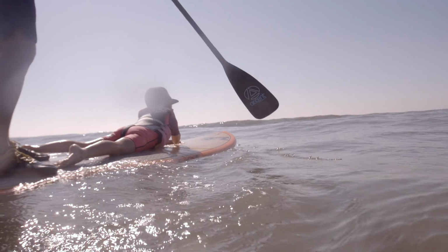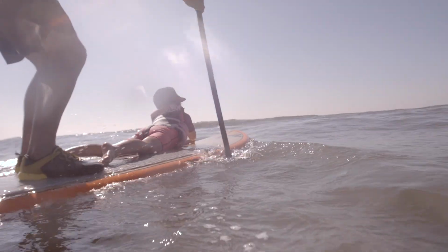I found that flatwater paddling around here is absolutely fantastic. And I love teaching the lessons. Mostly we teach absolute beginners. And we're all about family fun.